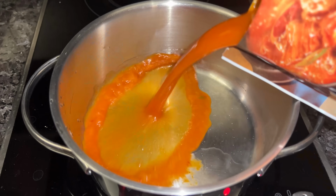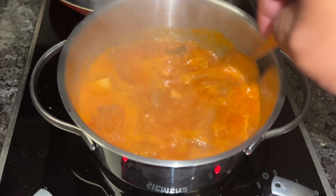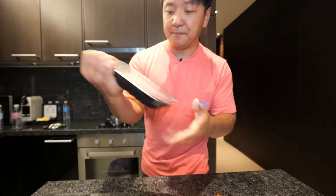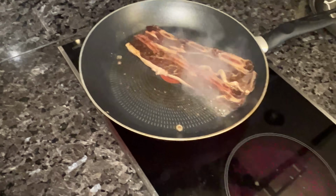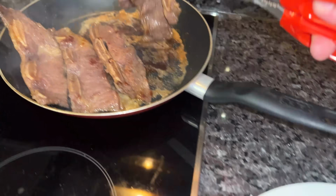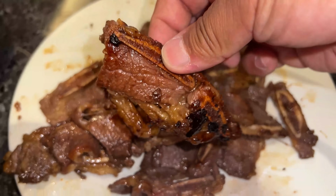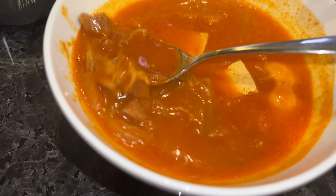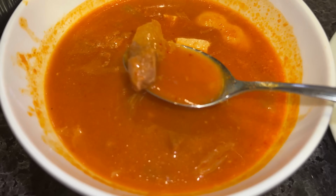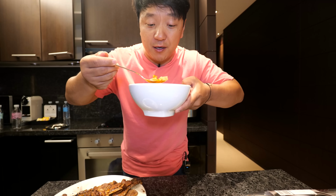Next up, kimchi stew. And I was gonna cook the LA galbi. Next up, a little kimchi stew with some galbi. It's scary how good this stuff is. This tastes like I'm sitting at a restaurant right now and this just got brought to me.